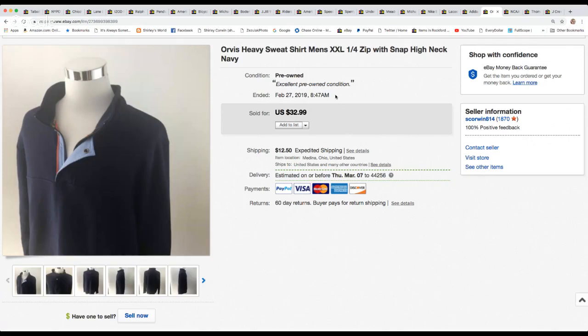But, oh, I'm sorry. I'm looking at the wrong sheet. Scratch that. They did do a best offer, but I took a best offer of $25 on those. That's better. And they paid $12.50 in priority shipping to get it down to Virginia. That's where that went.